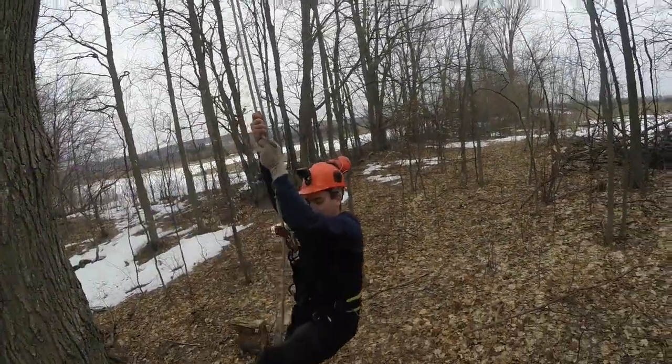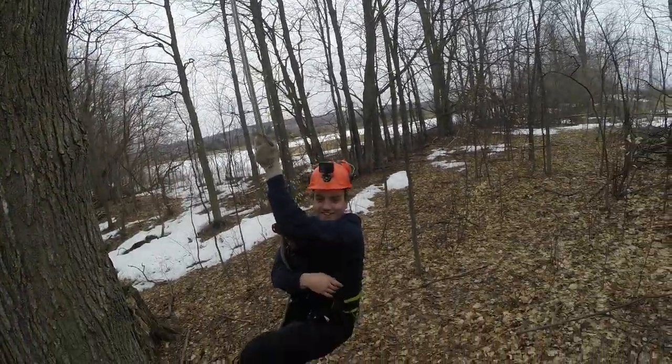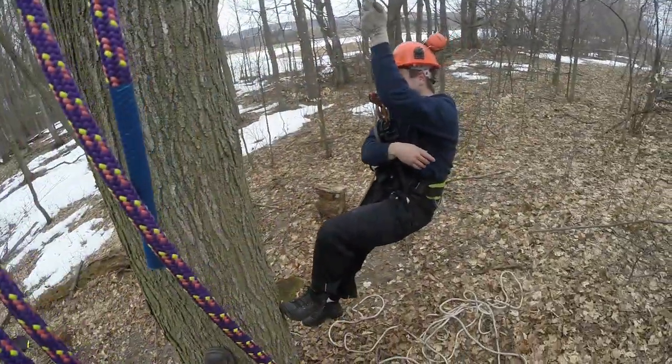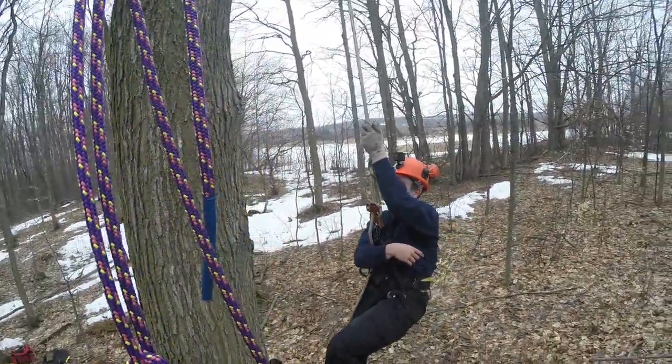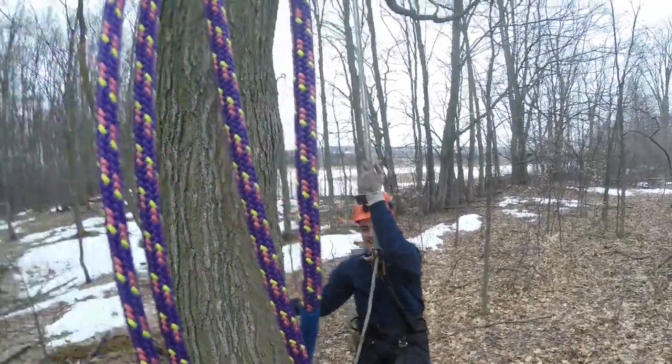So do two pulls and then tend your slack. Then do two more. Is that what you do though, or do you go like eight and then ten? I'd do like eight and then. Yeah. Holy. Yeah, absolutely. This arborist is just no joke, is it? No, it's not.